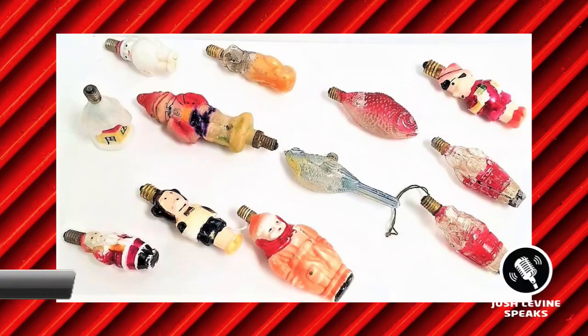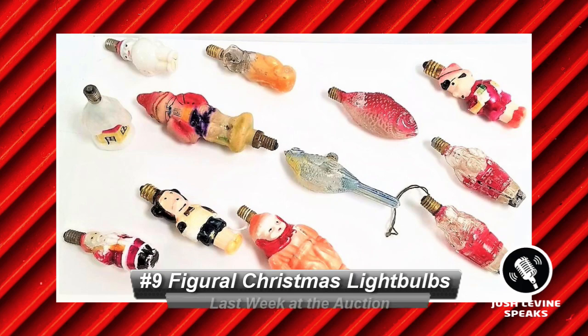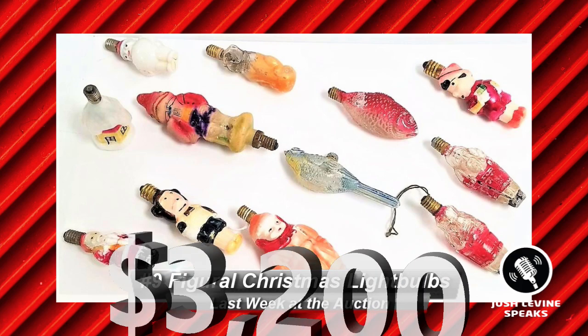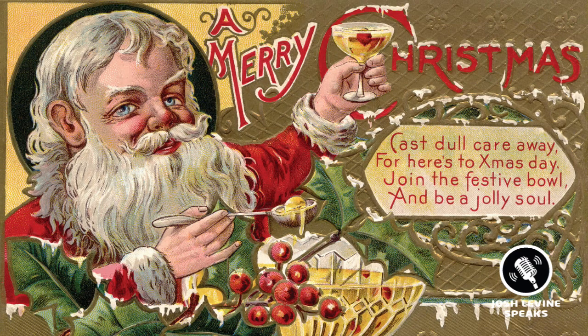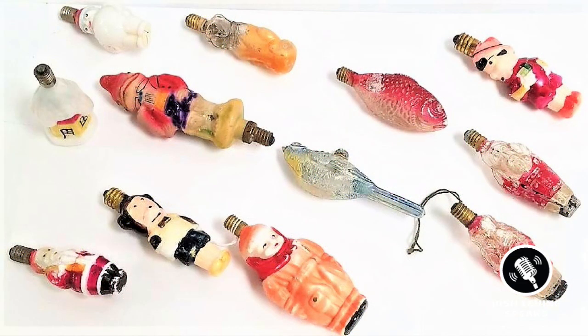Okay, we're going to move into the holiday season with number 9. A group of assorted vintage figural Christmas light bulbs brought $3,200 at Luther Auctions. You heard me, vintage Christmas is hot, and you need to go through the attic and see if you got any of these babies. The 1930s through the 1960s had amazing stuff, several of which are fire hazards, but they're super collectible. If I have the time in the next few weeks, I am going to do a Christmas collectible special because you need to know more about this genre.